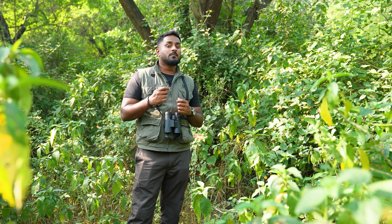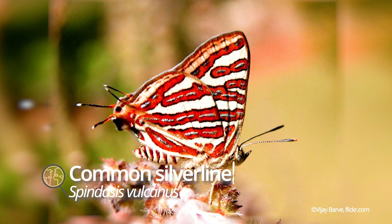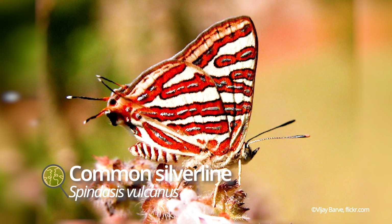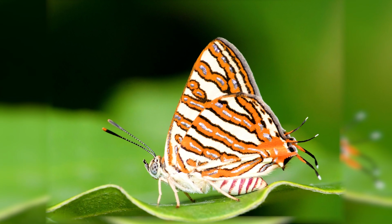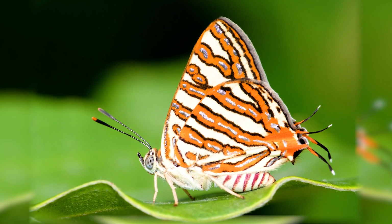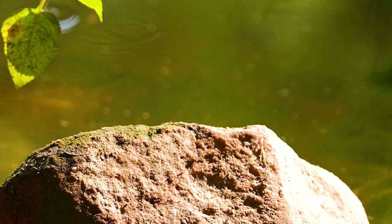Okay, so let me tell you about this fascinating butterfly, which looks as if it has 2 heads. This is the common silver line with wings that have orange, white, and black bands. To confuse predators, this butterfly has a false head near the base of its hind wing. There's a clear marking like an eye with thread-like tails that look like an antenna. Don't you think that's a smart adaptation?